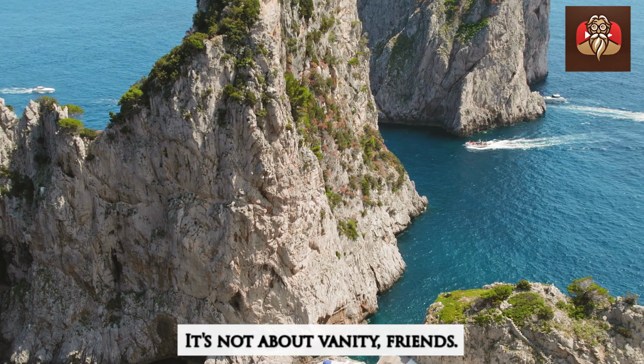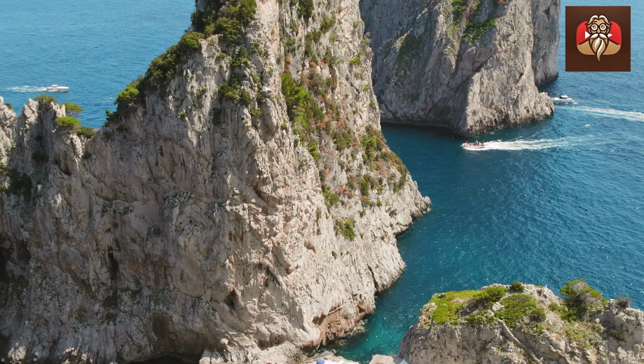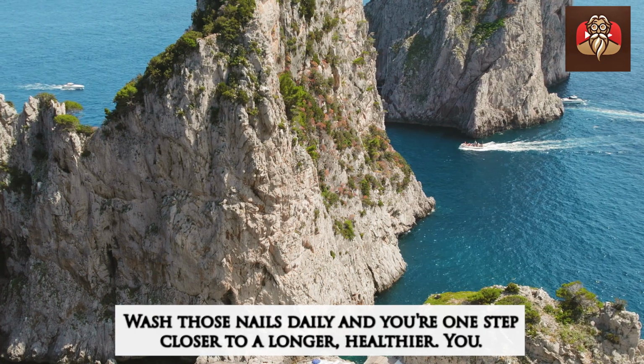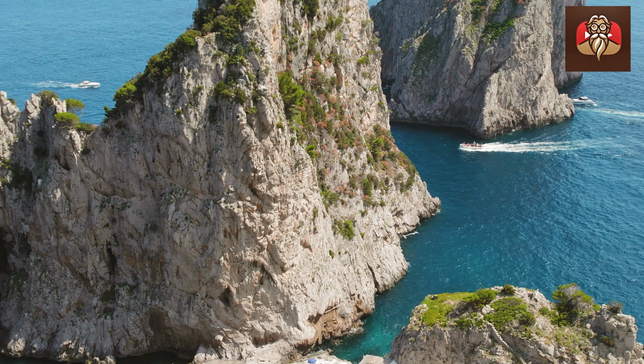It's not about vanity, friends. It's about keeping those hands ready for life's little joys, from knitting to high-fiving the grandkids. Wash those nails daily, and you're one step closer to a longer, healthier you.